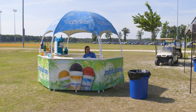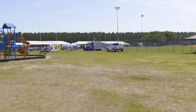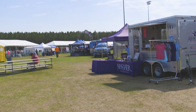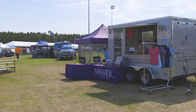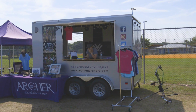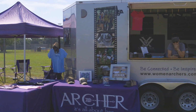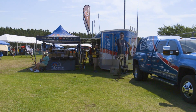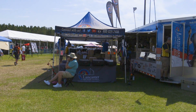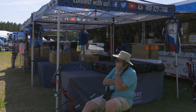Alright, now we'll start off with some vendors. We had a snow cone vendor, and we're going to continue down and check out some of the other vendors. Where you see those two big white tents, that is the second field that had 50, 60, and 70 meters on it. Besides snow cones, there were some people selling snacks and drinks. The two big vendors there, I would say, were Lancaster Archery and another archery retailer, bringing their trailer full of all the goodies you could ever want to buy. And of course you could always order from there and have it shipped to your house too.